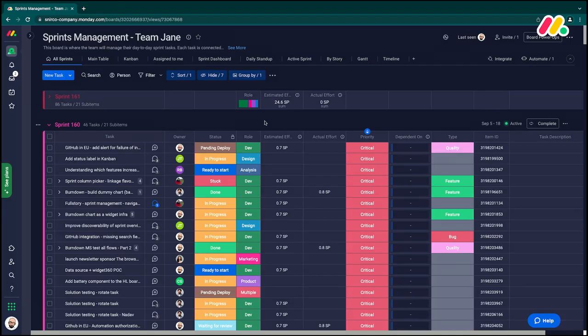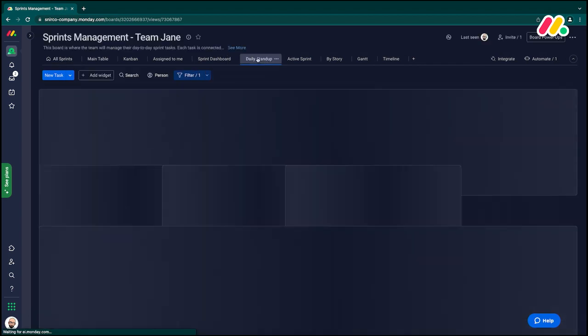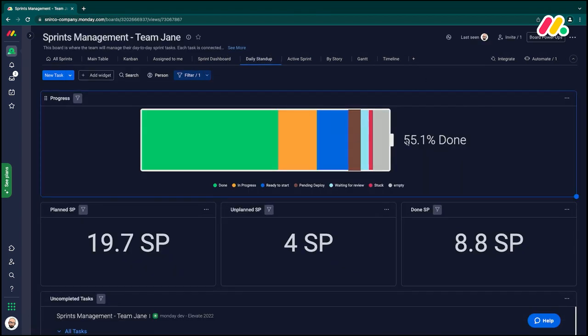So as R&D team leads, we would like to have visibility into what's going on in a specific sprint, but also over time. In order to do that, we've implemented a few dashboards that include agile reporting as well as sprint reporting. If I quickly go into the daily stand-up one, we can see that we have a battery widget that shows us exactly how close we are to completing the specific sprint.